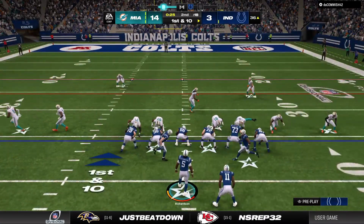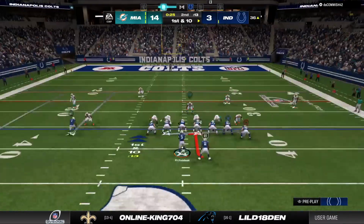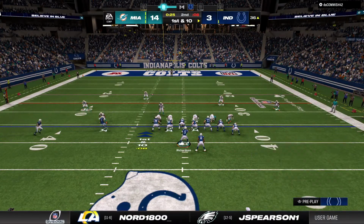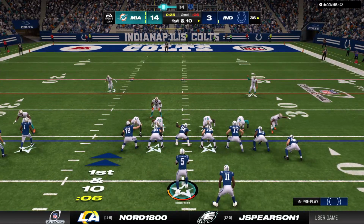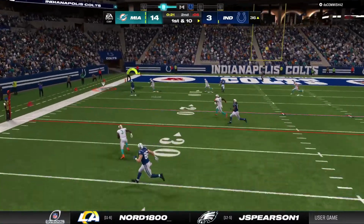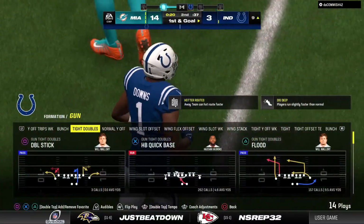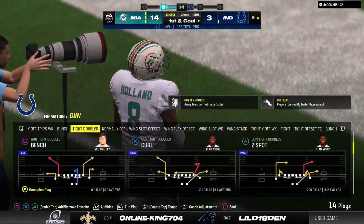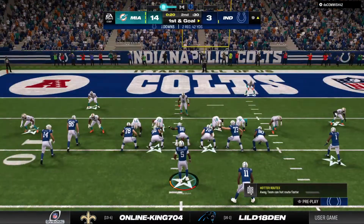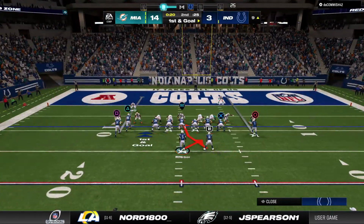Now they'll change things around before the snap. First and 10. Here's Richardson with it. To the sideline, and that is a heck of a catch as he was able to get both feet in. A very solid gain of 27. Just picking up yardage in bunches here these last few plays. They have moved right down the field, and just like that, they're going to be set up with a 1st and goal.